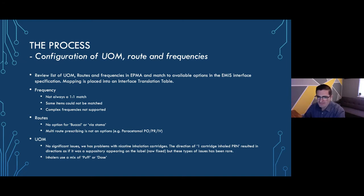Routes of administration. We took the opportunity while reviewing these to rationalise some of the information that was already in there. There were a couple of items that couldn't be mapped, for example an intrapericardial injection, but we decided that that wasn't actually a route that was going to be needed at the trust because we don't do any procedures where that would be required, so that was removed from the catalogue entirely. There were a couple that were a bit more tricky. Buccal wasn't a route that was available, but we found an equivalent, oromucosal, which essentially was synonymous, so we were happy to use that. So there are a couple you come across, but in general it was fine.